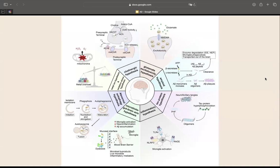This is a helpful chart that the paper provides, and it summarizes the 9 mechanisms, or it calls them hypotheses, of Alzheimer's disease that it's going to go through. Here it couples 2 of them together, so it shows 8, but it discusses them in 9, so I'll discuss them in 9.